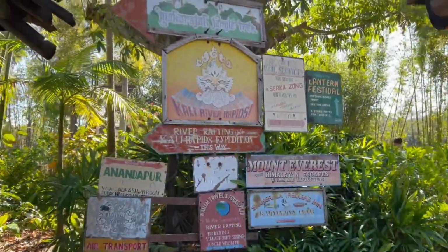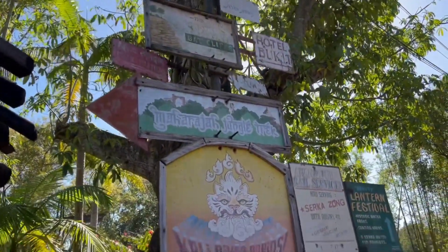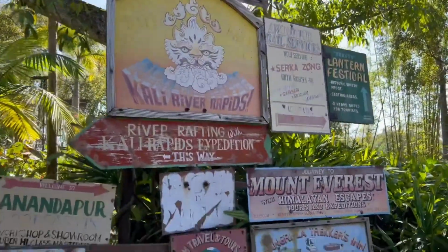Typically, you want to do this ride earlier in the day just so you're not walking around wet. But it's also Florida, so it's usually warm enough no matter what. Hey, there was no line, so they let me get back in. Time to check out the different signs. There's also all kinds of different little hidden ideas in here. I don't know all of them at all.